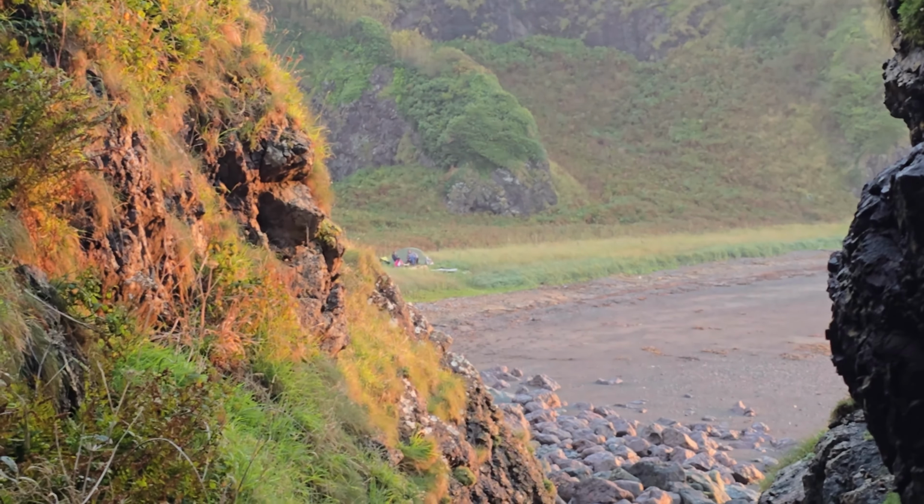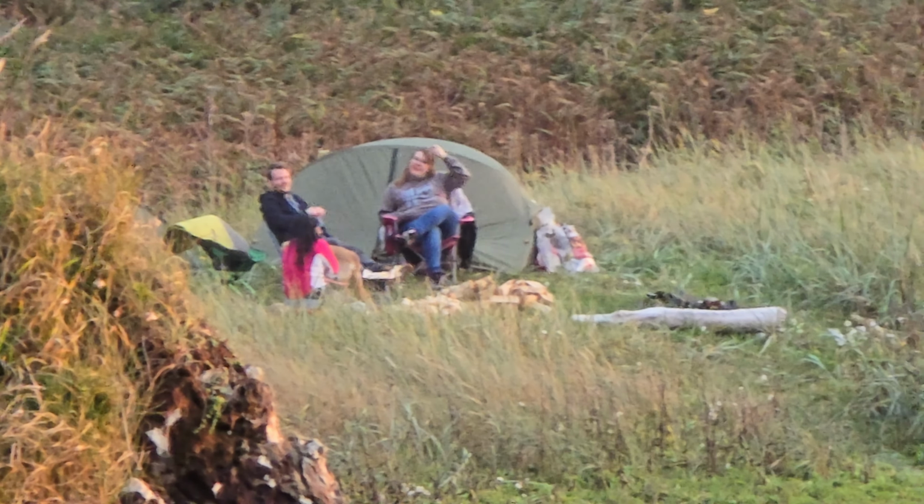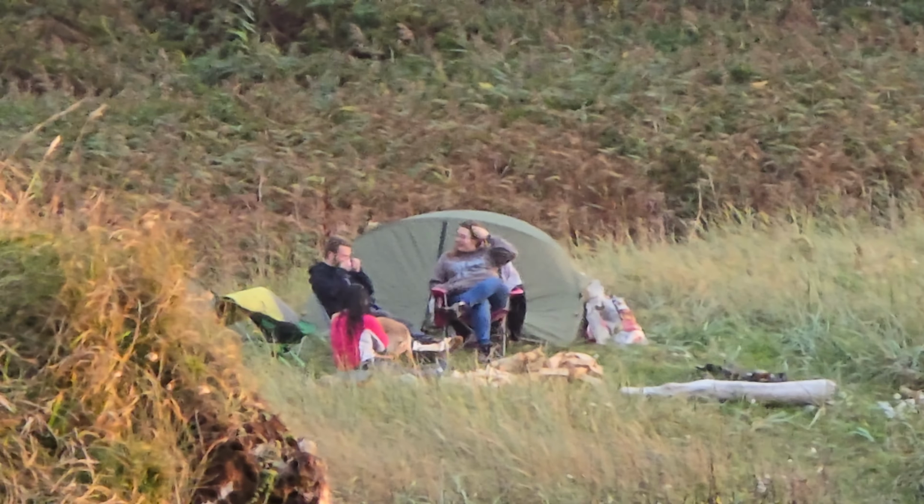You can just about still make out the gang. Not too bad a zoom. Can't see my dog. Ah, I can see him.